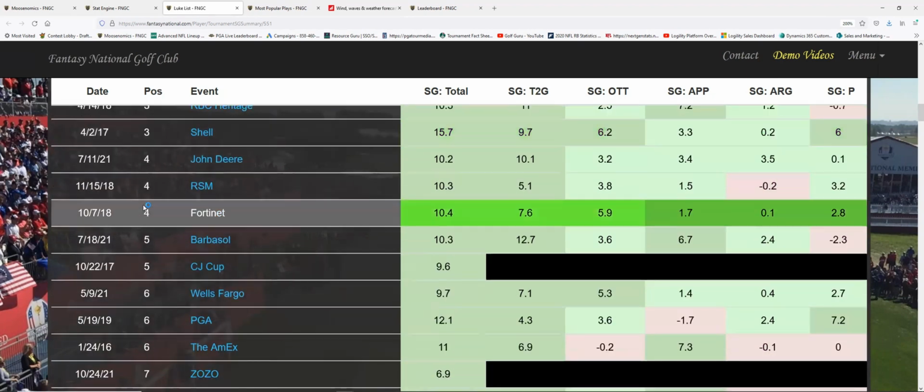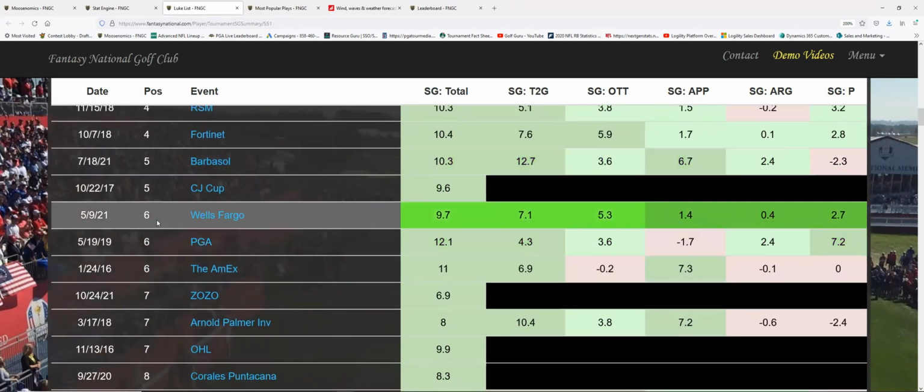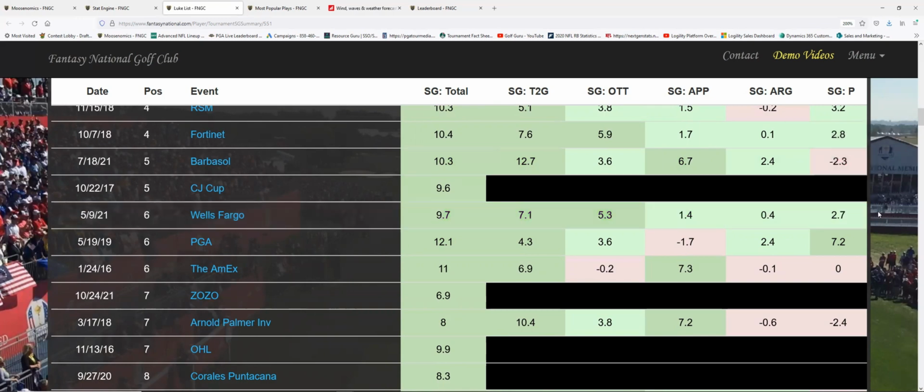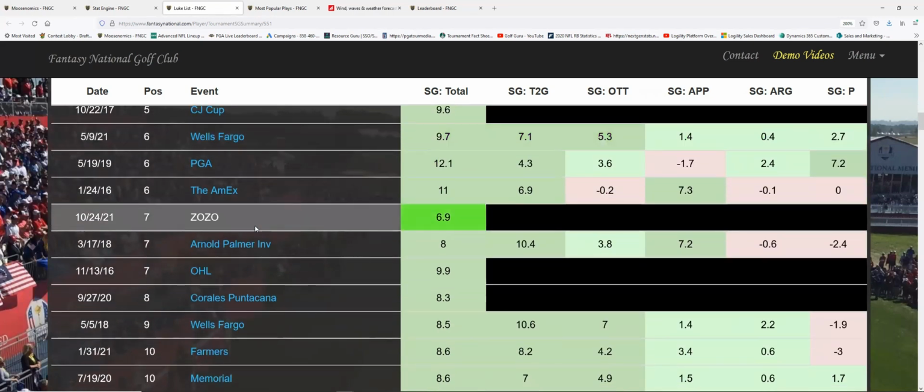And where else? The Barbasol, I wouldn't really consider that, but Wells Fargo, just a big boy course, Quail Hollow. I do have that as also comparable, and that is Bermuda, and that was just back in May, so it's good to see. And he also gained with the putter on that track, and that's what it comes down to, is if he does gain with the putter.